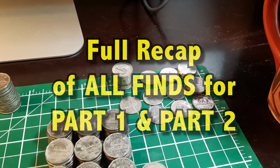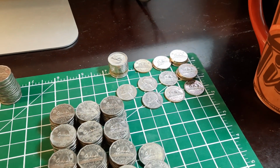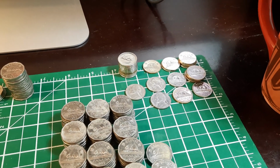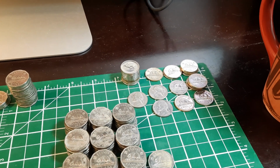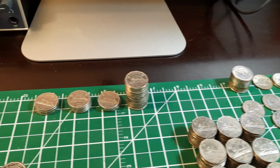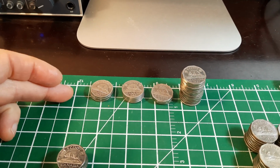The ones just in the top corner over here are some better examples of the nickels that I found. I'm going to check against my collection. They might be really nice, and I might put them in a 2x2 flip or tube them up in my AU-BU rolls.